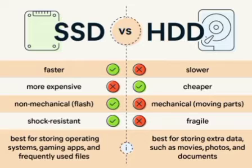SSDs are faster, quieter, smaller, more durable, and consume less energy, while HDDs are cheaper and offer more storage capacity and easier data recovery if damaged. This is the first point.